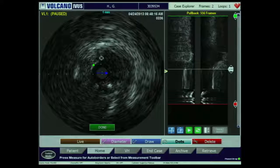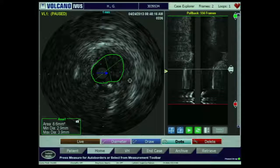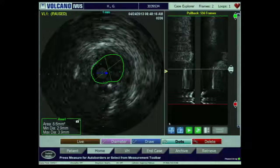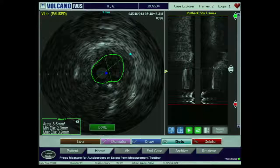Right. See, this guide is good. Filter is good, everything is good. Now remember guys, those of you doing the interventions out there, you want to be able to measure the real vessel outside. Yeah, you can see how much plaque is there over there. It's actually more towards the 9 o'clock, it's outside. Okay, I got it. It's much bigger towards 9 o'clock. Yeah, it's out there.